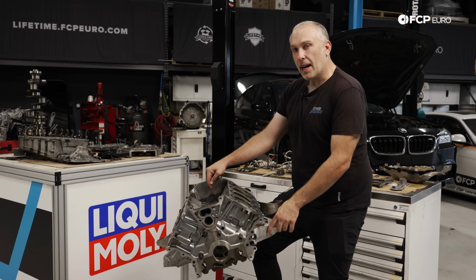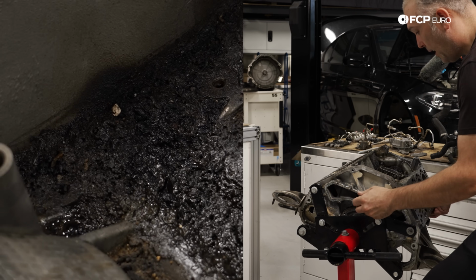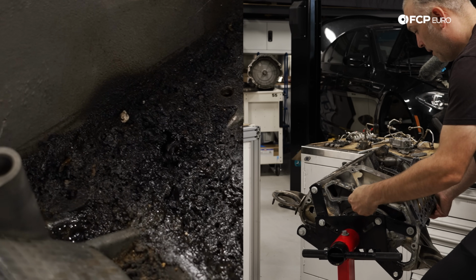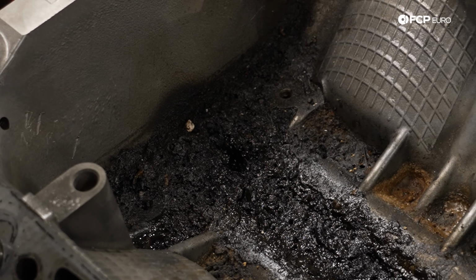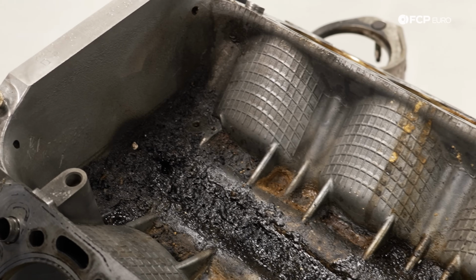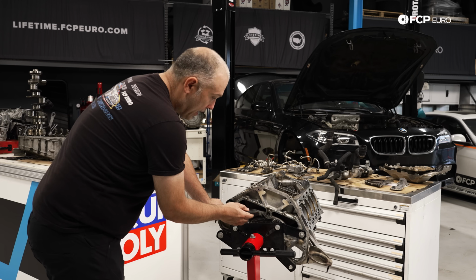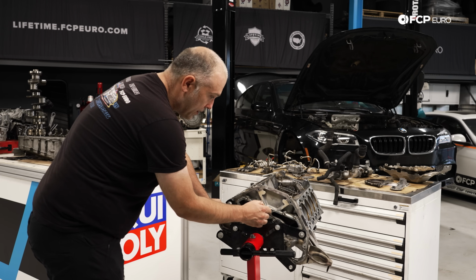There's a weep hole at the back of the block. So I'm going to take a pick and put it through, and there we go. The pick goes all the way through. So again, if this valley is filling up with oil, it is going to come out the backside. It's going to drip out of here. It's going to go over the top of the cover that's bolted here.